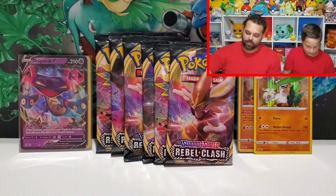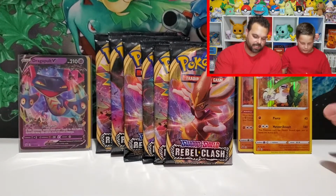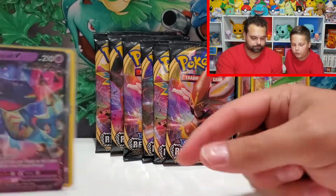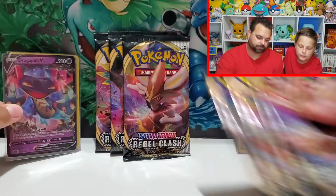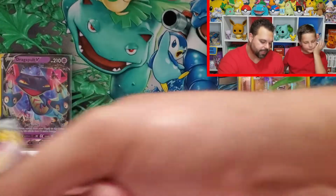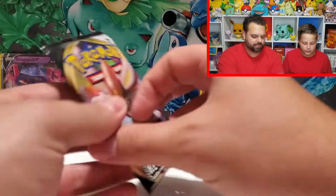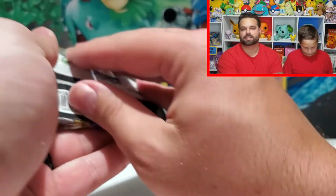All right. So those were our pre-release boxes, guys. I ended up with a Galarian Sirfetch'd. That sucked. I ended up with a Dragon Ball V. All right. So, three packs and three packs, guys. I'm going to win. $25. This is actually quite a bit. So these are quite a bit of packs for $25.